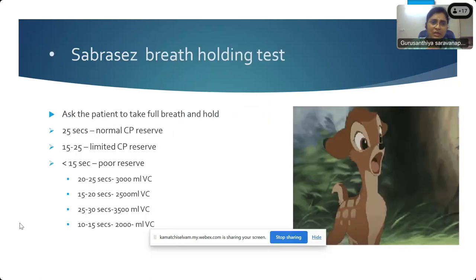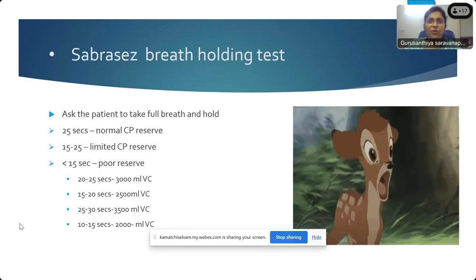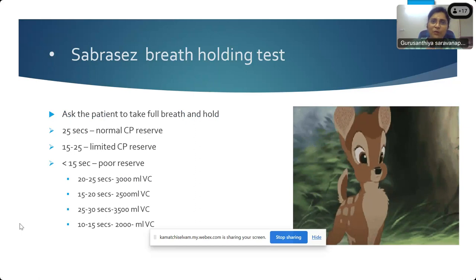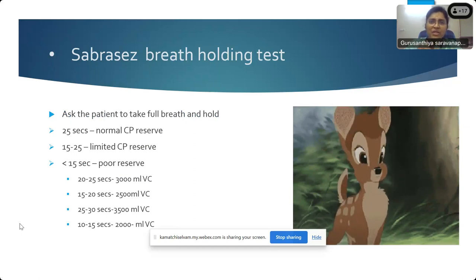So one which tests the vital capacity is Sabrasez's breath holding test. How do you do this? You ask the patient to take a full breath and then hold. If I'm able to hold for 25 seconds, then I have a normal cardiopulmonary reserve. If the patient is able to hold only for less than 15 seconds, then it is a poor cardiopulmonary reserve.